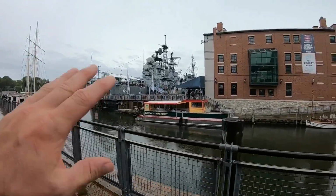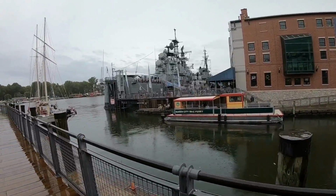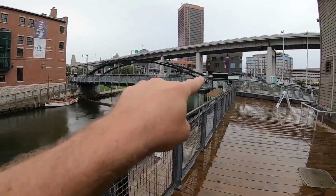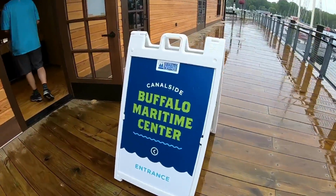So we just got done eating lunch over there. There's the Sullivans and a little rock. Then we came across the bridge. Now we're checking out this thing.